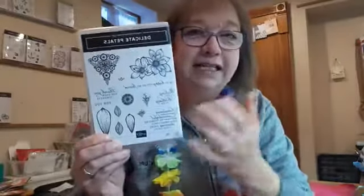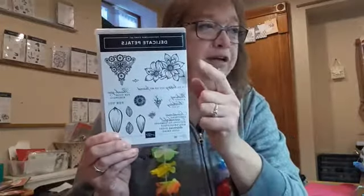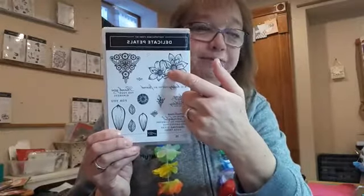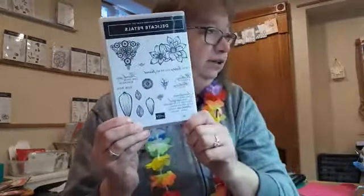Anyways, the Delicate Petals, fantastic stamp set. These flowers are super fabulous to create with. I'm going to be making a card with these today. I really like this. This is really cool. I've been working on how to do different things.